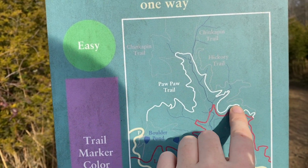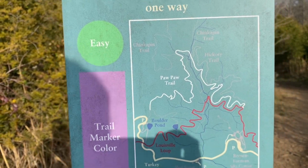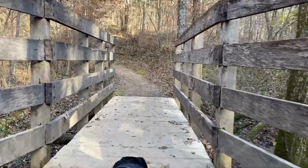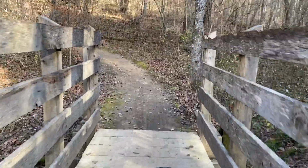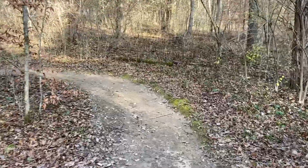However, if you prefer the scenic route, like me, you can always get back on the Paw Paw Trail to get to your car. I hope that you can find time to enjoy the Paw Paw Trail and everything the Parklands has to offer. Stay tuned for future videos on the Chinkapin Trail and Hickory Trail, which are connected to the Paw Paw.